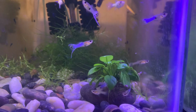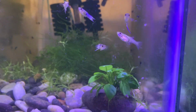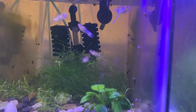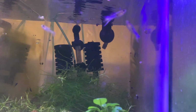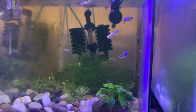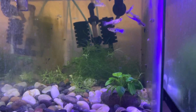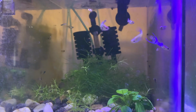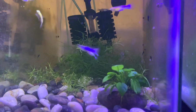Got our first livebearers, first endlers here. These lights are making these things look extra blue, but they are a nice blue color. These are what they call a Japan blue. I think I got this strain off of Aquabid. And let's see here, the males aren't as blue as they're looking with that neon blue, but they're more of a sky blue.